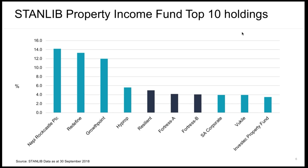So Napier is probably slightly different, but it's part of the stable, but Fairtree doesn't hold Resilient or Fortress. So you're getting purely Eastern European property exposure. Then to SA Corporate, Vukile, and Investec Property Fund. That's our top 10 holdings. So I'd like to focus probably more on these companies here.